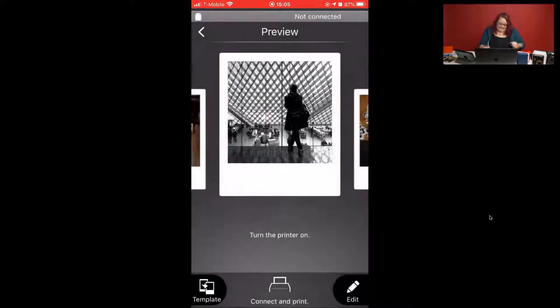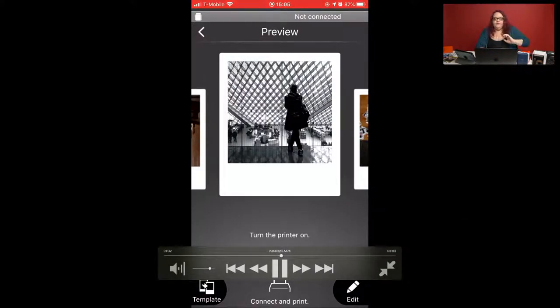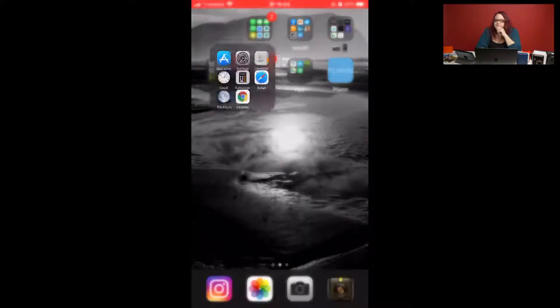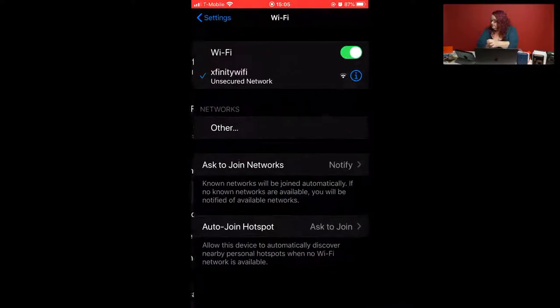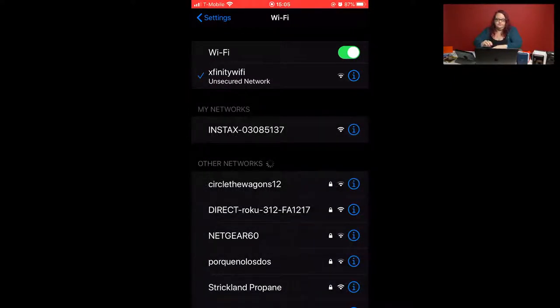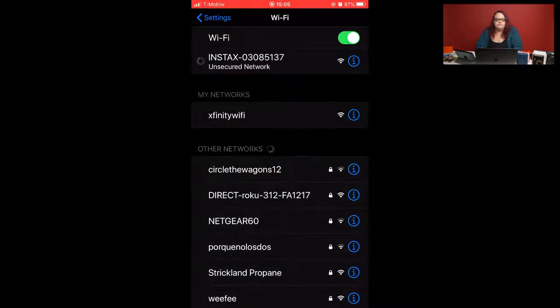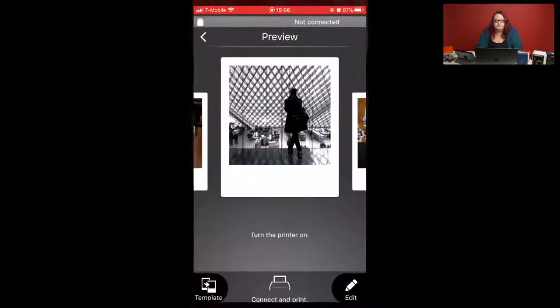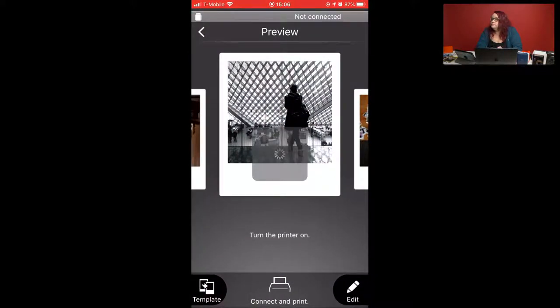So it's not working, and this does work a little bit differently than the mini printers and the newest printers. So you do actually need to go into your Wi-Fi settings and connect to the Fujifilm Instax printer. So it's considered a wireless network. The LiPlay and the Link actually do Bluetooth, but here we're doing the actual Instax printer. So now that's connected, we can go back to the Share app, connect and print.